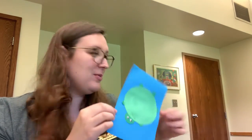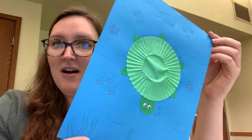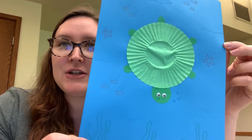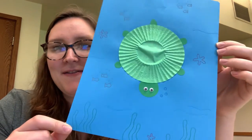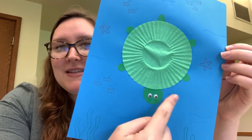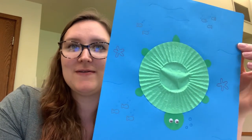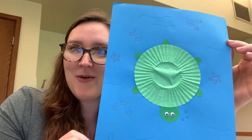I'll bring our example back up again and I'll show you. Our wonderful helper, Miss Emily, drew some great seaweed and fish and little starfish. Isn't that fantastic? She did a great job. And he's blowing some bubbles. So you can see, you can really, really let your imagination fly on this one. And give your cupcake liner turtle a really great home.